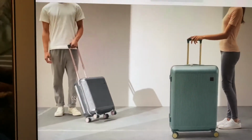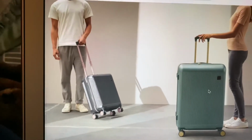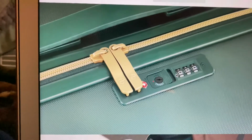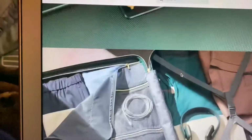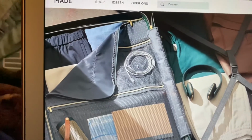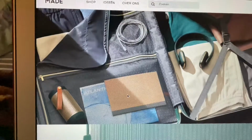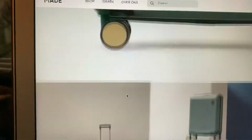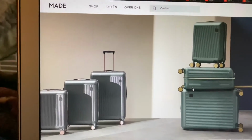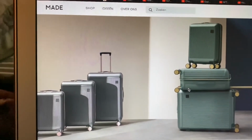I think the guy on the left is carrying the gray one. The gray one is nice, but I really feel like the green color stands out. It also has this combination lock, which is pretty handy, and all these little pockets, which are perfect for me because I always have all these loose items floating around in my luggage, and it would be nice to have somewhere to store them. So this is the gray set, that's the green set. I was having second thoughts about the gray set, but now looking at it here, I realized the green looks really cool.